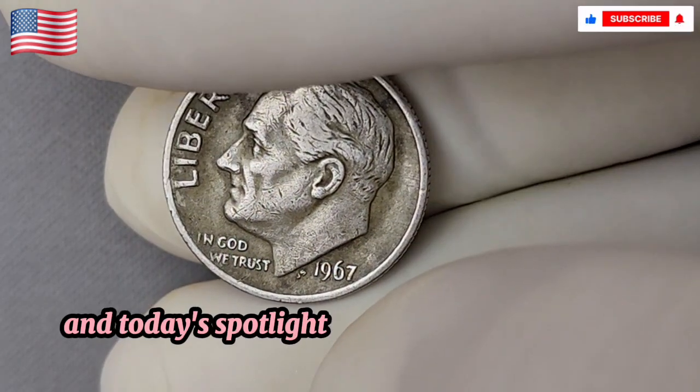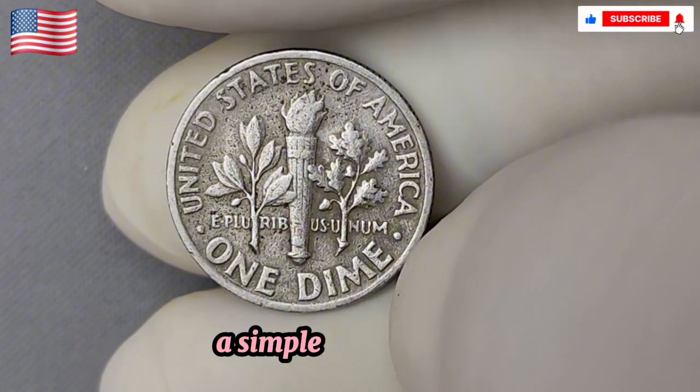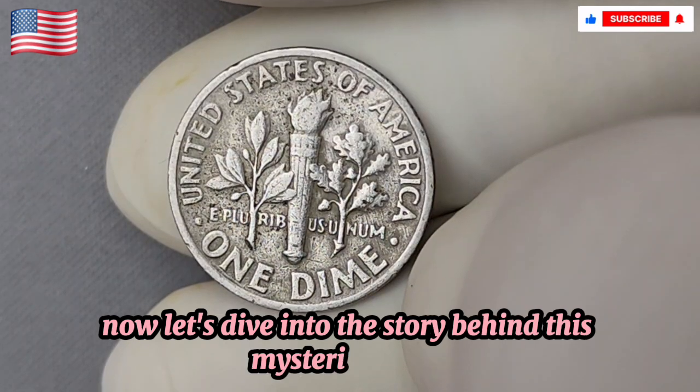And today's spotlight is on the 1967 Roosevelt dime with no mint mark. A simple-looking coin that could turn your pocket change into a payday worth thousands. Now let's dive into the story behind this mysterious coin.